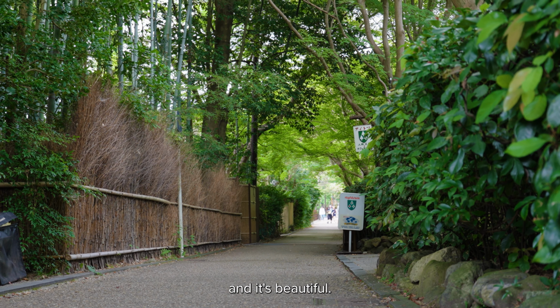Number 2, the Samurai and Ninja Museum. This was a big surprise for us. From the outside, this place doesn't really look like much, but once you get inside, things get much better.